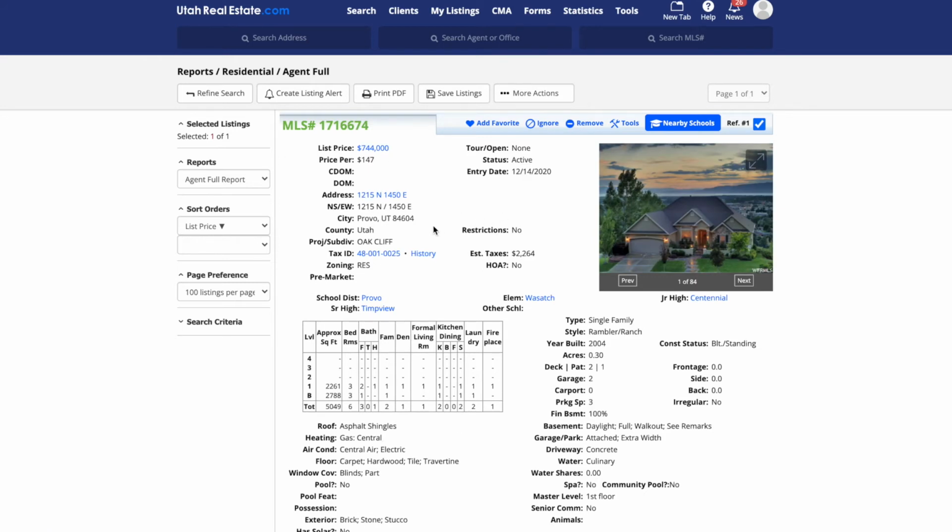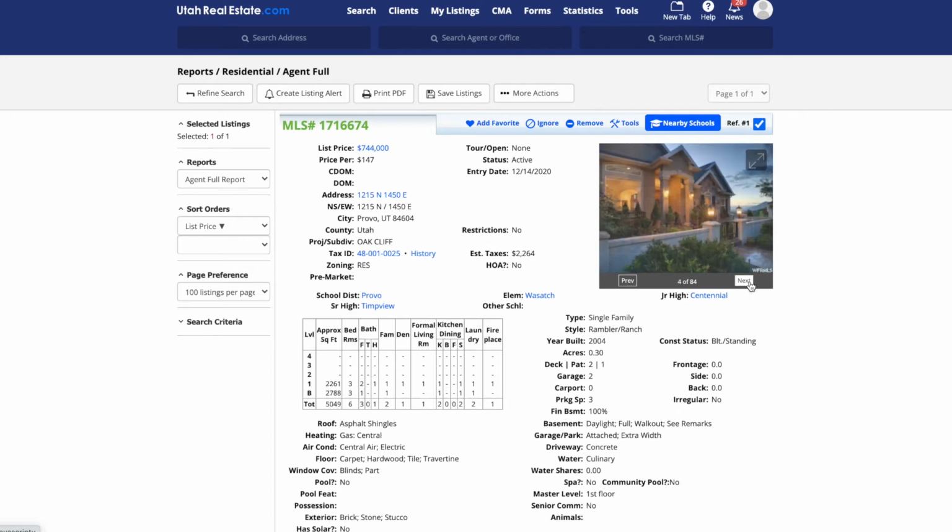All right, next step up, as you can see with this front picture, very classic home there with an awesome view. Up in this price range, you're going to be up into the Upper East Bench in Provo. A lot of those properties up there is where the expensive property in Provo is. Not all of it, but a large portion of it. So at that 744 price range, you have 5,000 square feet, fully finished basement, 2-car garage, built in 2004, and it's on a 0.3 acre lot. So that's the biggest lot we've seen. Let's go ahead and take a look at a few of these pictures.